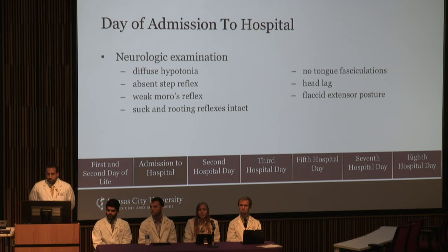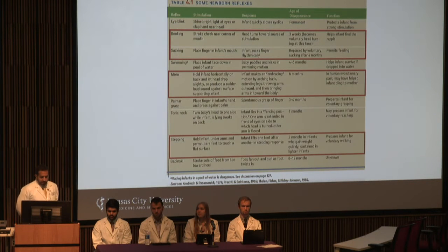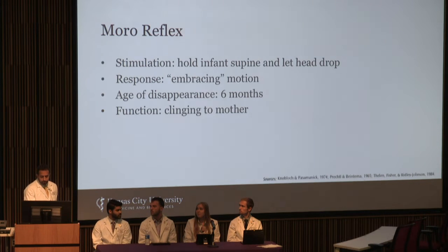The patient's neurological examination showed diffuse hypotonia with no tongue fasciculations present. There was marked head lag, and the patient's extremities were in a flaccid extensor posture. Now, this is a table constructed in 1984 by Thelen, Fisher, and Ridley-Johnson, which is widely considered to be the gold standard of common newborn reflexes. And we have highlighted the reflexes that were tested for on our patient, and we're going to go through them each individually.